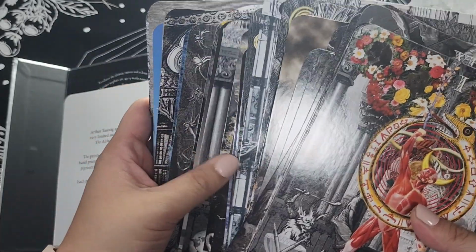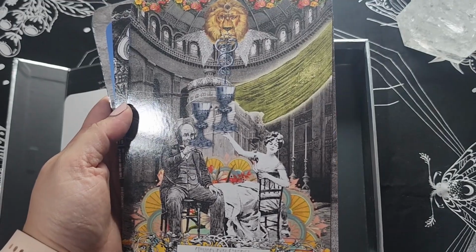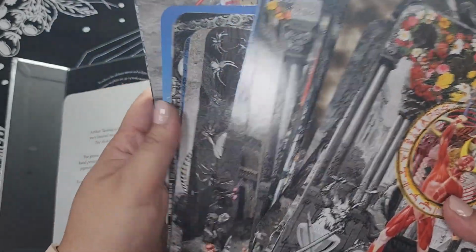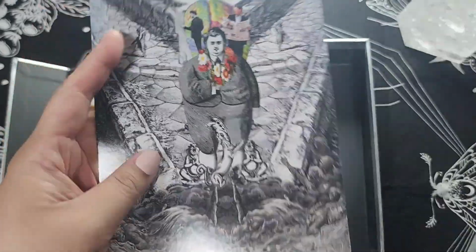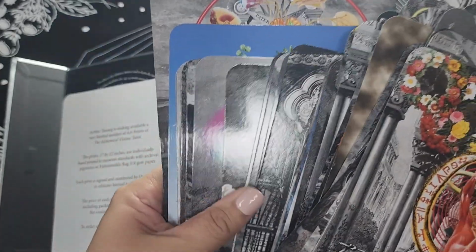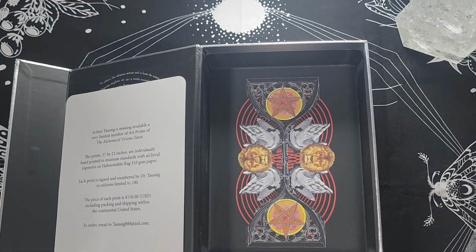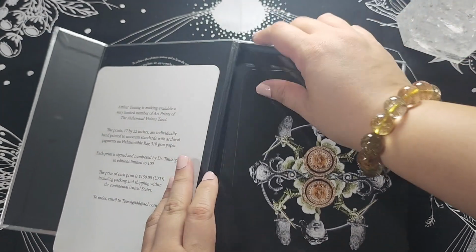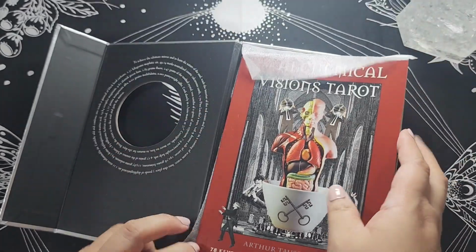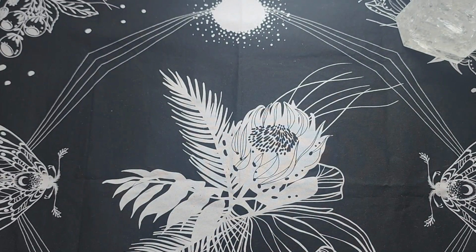So it's not something that I use much. And as you can see, the cards look gorgeous. I'm not really drawn to collage art much, but this deck, wow. It is glossy. The cardstock is quite thin. Actually, if you wanted to shuffle it, I think you could by using the edges or the corners. But I think this would be more of a study deck for me, something that I would be more interested in reading about instead of using as an actual tarot. So that is the Alchemical Visions Tarot.